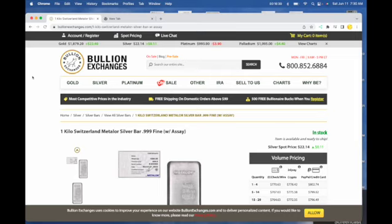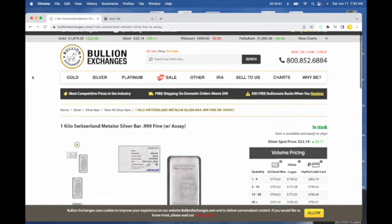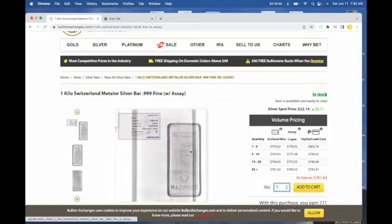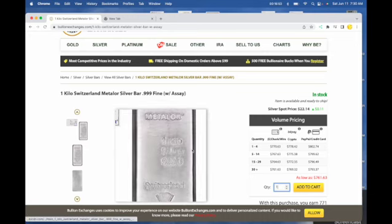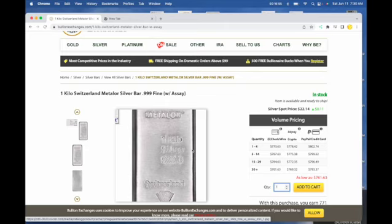All right. So don't go out and pay $30 for a buffalo, please. If you're gonna buy something, pay $23.50 for this bar. You can't get hurt too bad. All right. There's a point when the spot price drops dramatically. The dealers do raise their premiums.